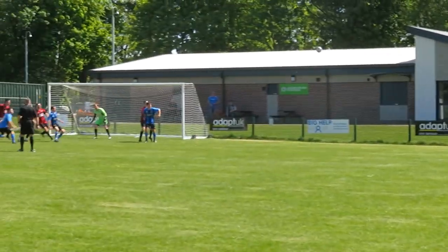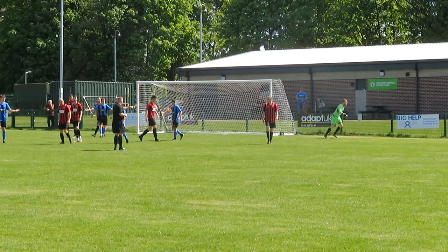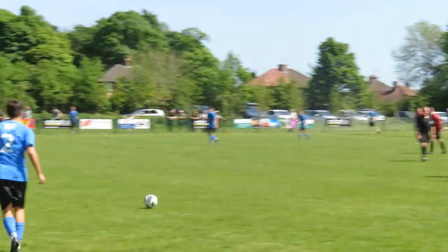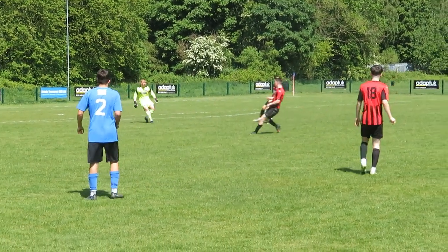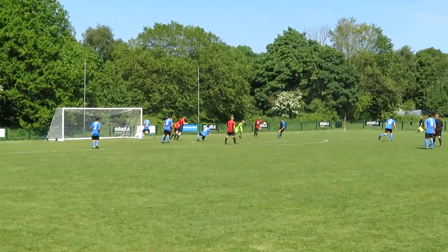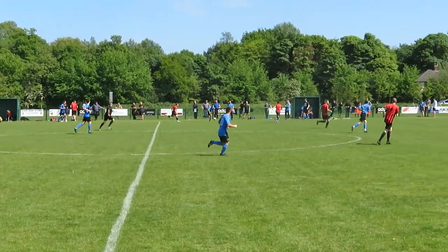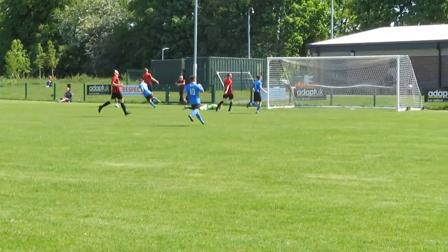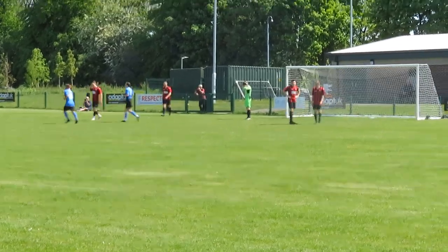Ten minutes left, it's another corner. They scored from the last two. Oh, that was nearly another one. And he's given offside. There's an offside given. There it is. I think that should do it now. 5-3. There is about 5 minutes left.